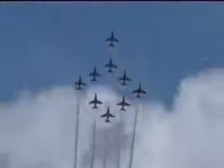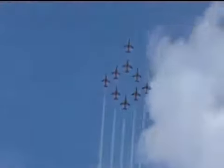Initially, the Red Arrows were based at RAF Fairford, with the Central Flying School headquartered 20 miles north at RAF Little Rissington in the Cotswolds. They then moved to RAF Kemble, also in Gloucestershire, remaining there until 1976, when they moved to RAF Cranwell in Lincolnshire.